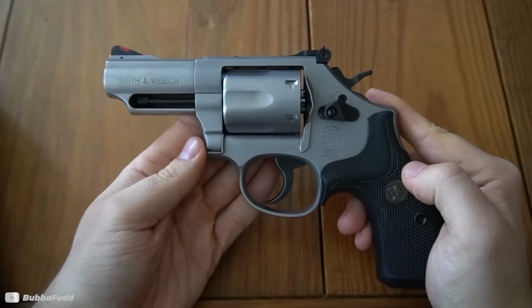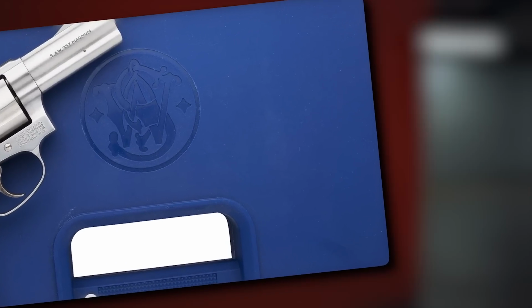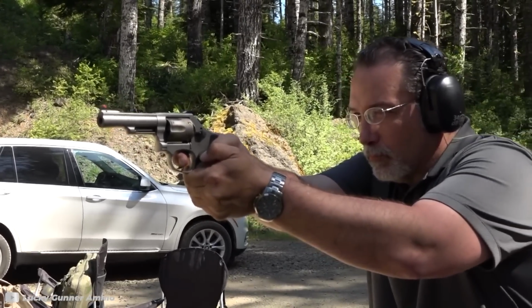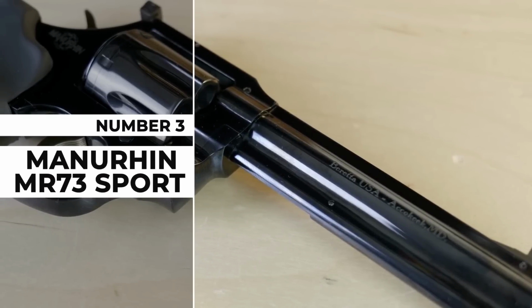The dimensions of this full-sized revolver also make it easy to handle for most users, and as such, you can imagine that it might be a great weapon for anyone wishing to own one. Number 3. MANURHIN MR73 Sport.